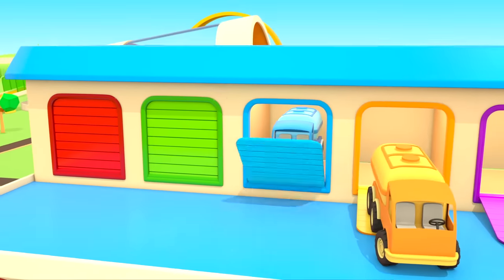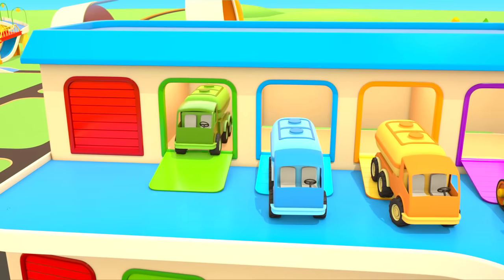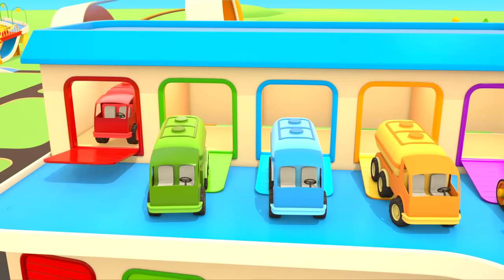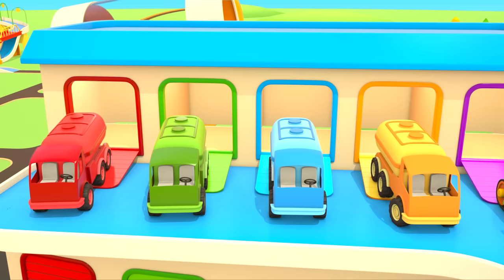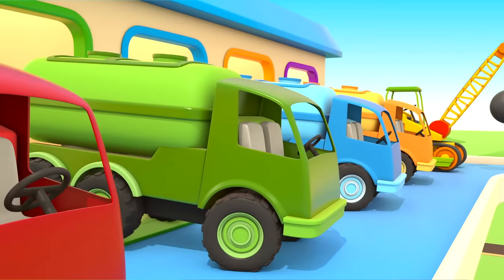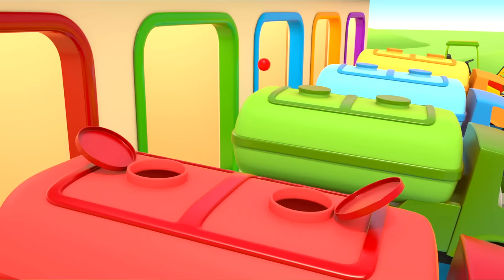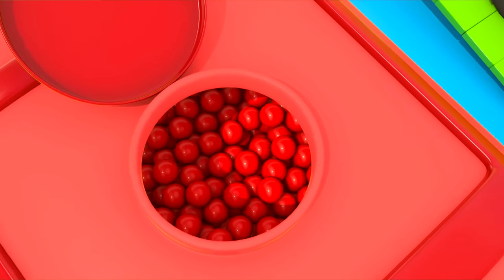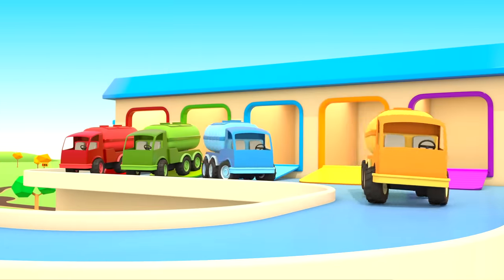A yellow water truck. A blue water truck. A green water truck. And a red water truck. Let's put one water truck in the tank. Oh! There are balls in the water trucks. I wonder where the cars are taking them.